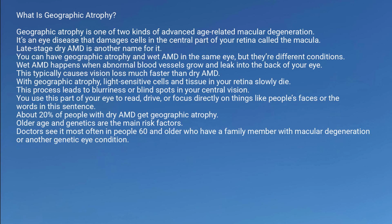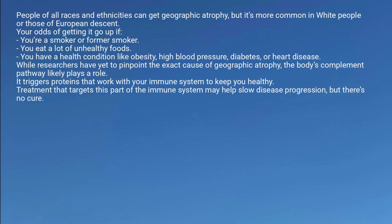Older age and genetics are the main risk factors. Doctors see it most often in people 60 and older who have a family member with macular degeneration or another genetic eye condition. People of all races and ethnicities can get geographic atrophy, but it's more common in white people or those of European descent. Your odds of getting it go up if you're a smoker or former smoker, you eat a lot of unhealthy foods, or you have a health condition like obesity, high blood pressure, diabetes, or heart disease.